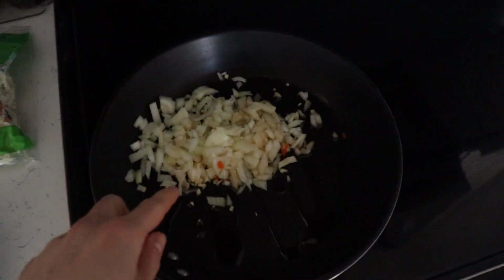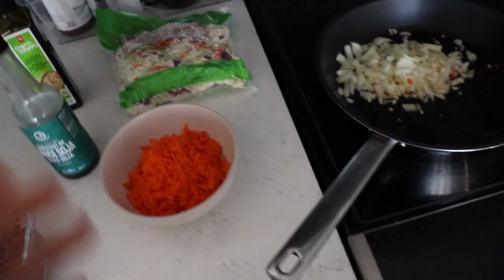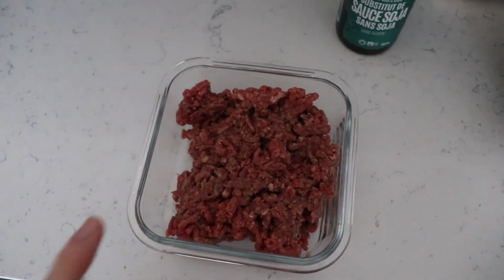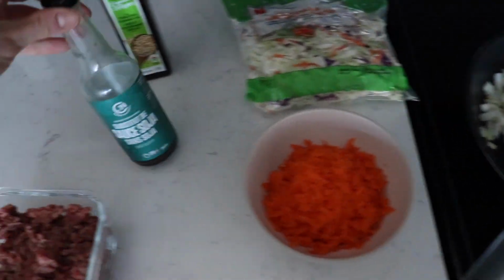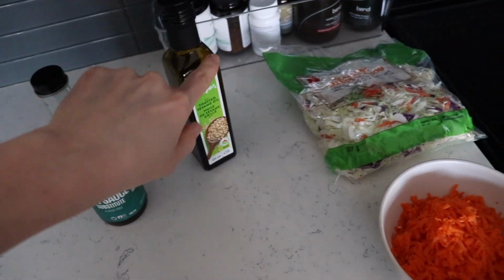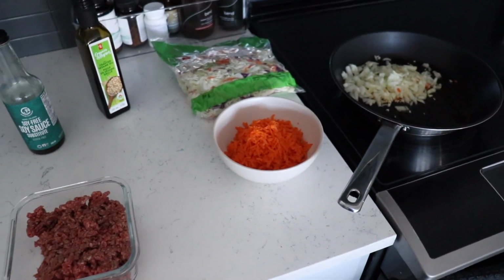I put some onions and garlic in the pan with a little bit of sesame oil. And then here I have some shredded carrots. I have some ground beef. And I have some coleslaw mix, some coconut aminos, and some more sesame oil. So I'm gonna be making an egg roll in a bowl.